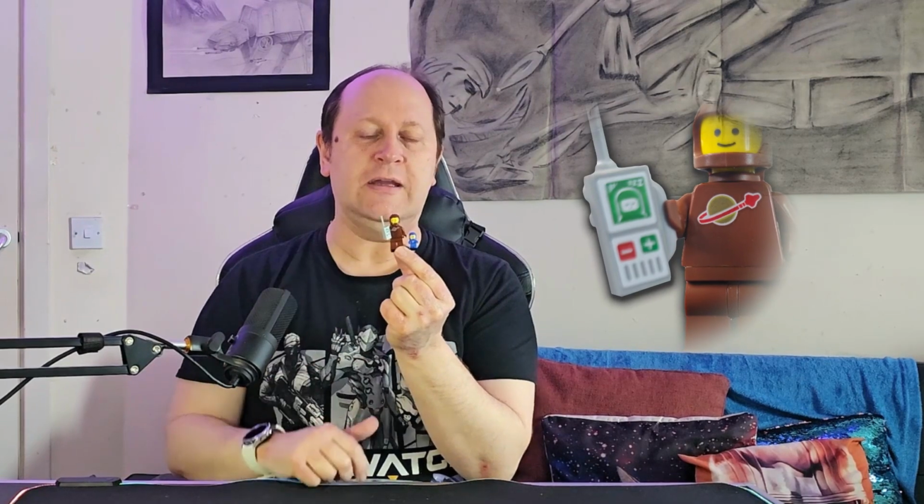You don't often get that with Lego sets, as far as I'm aware. Maybe I'm wrong, but as far as I'm aware, you don't often get little tiny characters like this. So it's kind of cute to have a mini version of the character. But the one thing that really surprised me about this one, which I didn't expect, as you can see, he's got a little radio there, or a walkie-talkie, and I literally thought it was just a walkie-talkie. But as you'll see in the photo shoot, it's actually a baby monitor.